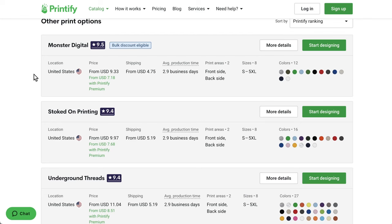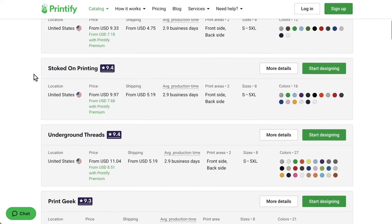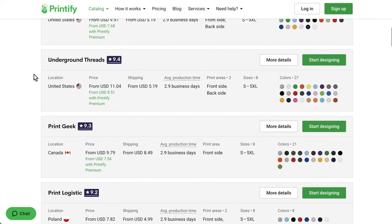And one more thing that we definitely want to consider when we're choosing a product is our print provider. So on the product details page, if we scroll underneath the product picture, we can see all the print providers that offer this particular product. Let's scroll down here a little bit and take a look. So let's look at Underground Threads.